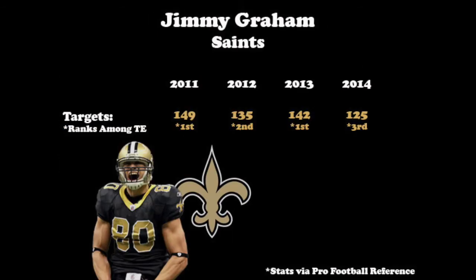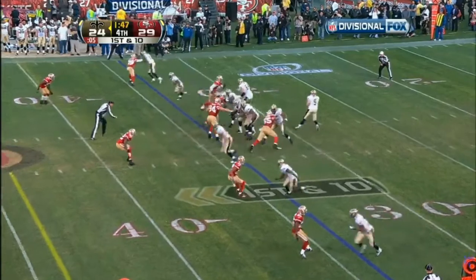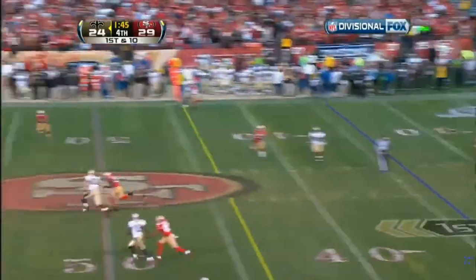Now let's take a step back and look at Jimmy Graham's prime years with the Saints. From 2011 to 2014, Graham saw at least 125 targets per year, and each of those 4 seasons were among the top 10 in tight end targets over that span. His 2011 season, where he saw 149 targets and caught 99 passes, and his 2013 season with 142 targets and 86 receptions, both ranked first in the league.